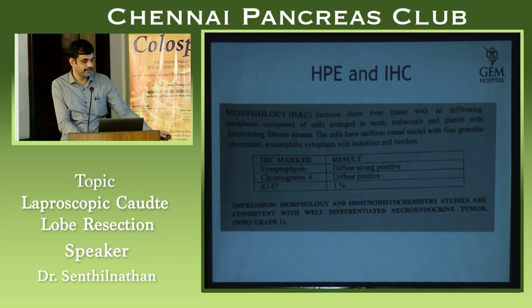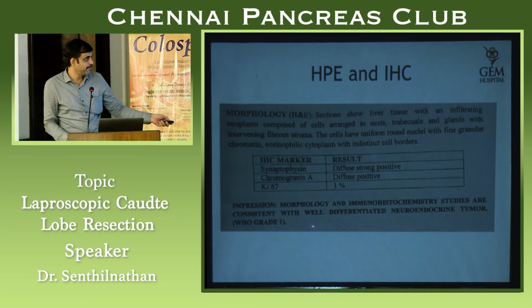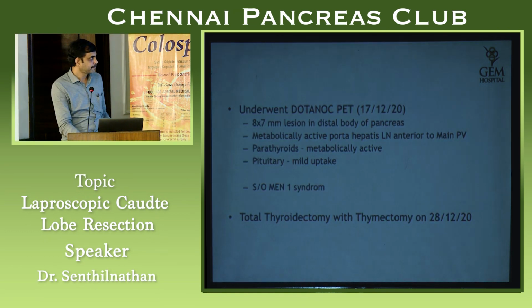This was the immunohistochemistry, and you can see synaptophysin positive, chromogranin A diffusely positive. Fortunately, Ki-67 index is low. So we have a well-differentiated grade 1 neuroendocrine tumor, with all the positive markers for chromogranin.